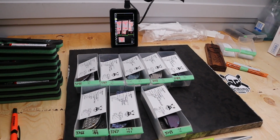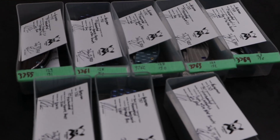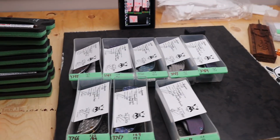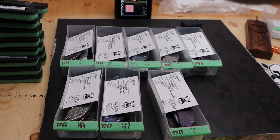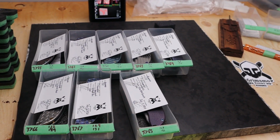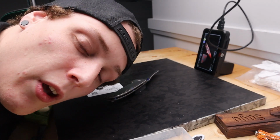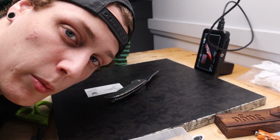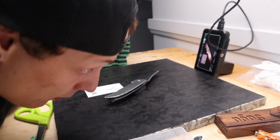And these are the things that need to be uploaded today. These are all clean. So what do we got, 8 of them? So they're all clean, and now they're ready to get photos taken. So I'll show you guys that process real quick. Okay guys, I'm hijacking the vlog now, and I'm going to take you through what we do to take pictures in our new setup. So let's check it out.